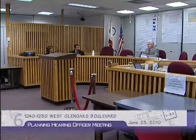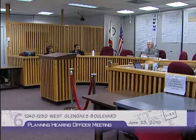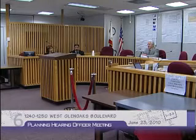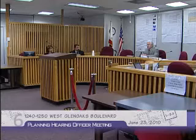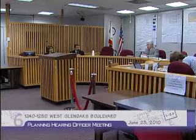even though we're going to be losing a space relative to the original variance, we're actually gaining a space in the real world. And I'm very familiar with the shopping center, and it's been functioning fine for many decades, obviously. So I have no trouble approving this parking reduction permit. I should be able to get the letter out today or tomorrow, but that's my tentative opinion.